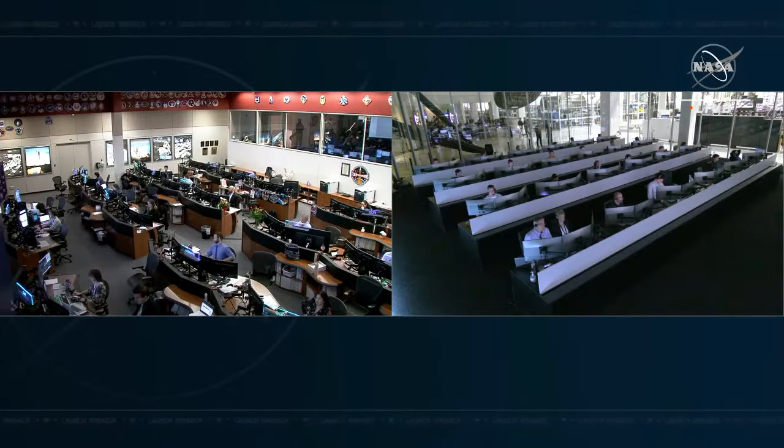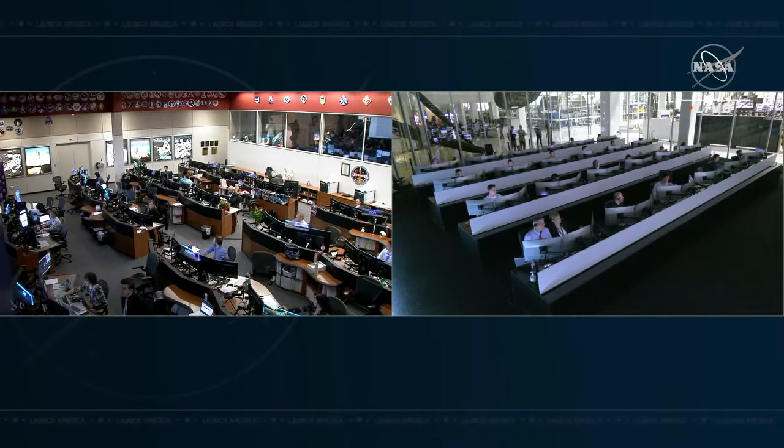So to talk a little bit about those parachutes that are going to deploy, the drogue parachutes slow the Dragon down from 350 miles per hour. So that's still going pretty quick. But then once the main parachutes deploy, it will slow down quite a bit more to less than 20 miles per hour. Just about 4 minutes remaining in the deorbit burn.